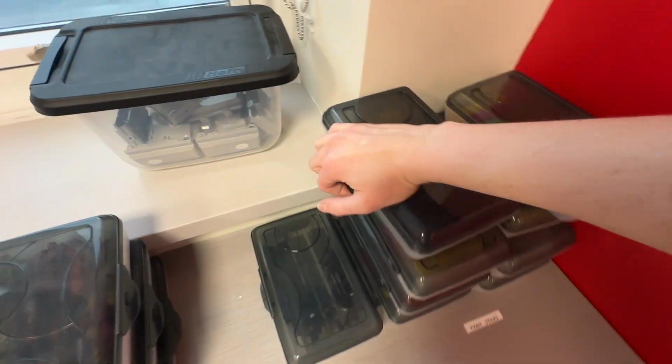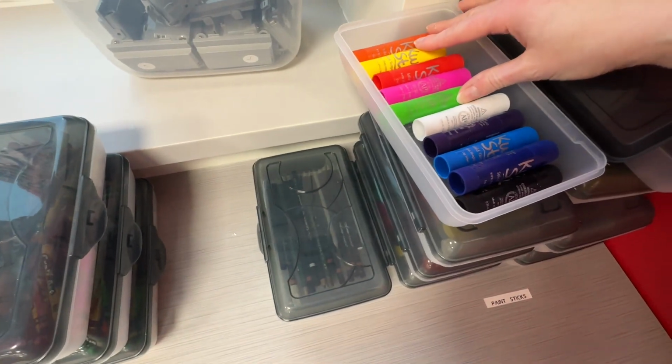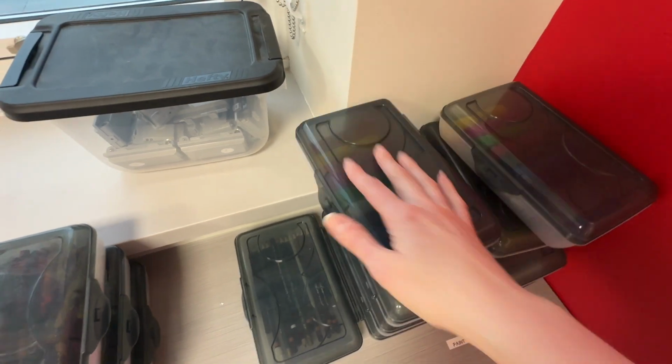You know, crayons. Oh yeah, paint sticks. I bought a bunch of sets of these, I guess eight sets. I think there's like 8 in each one, 12, I don't even know, 10? Yeah, 10 different colors in each one of these paint sticks, so it's not as messy as actual paint. So that could be really useful potentially.